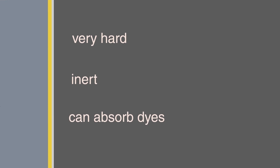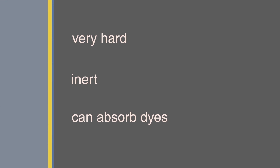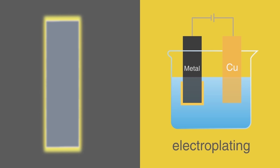The new layer is very hard, inert, and can absorb dyes to colour the film, giving the bright shiny colours like this. The film is chemically bonded to the aluminium, forming an integral part of the structure, in contrast to, say, a paint or electroplating. However, the film is electrically insulating, so the aluminium that is protected and coloured this way cannot be used in electrical circuits.